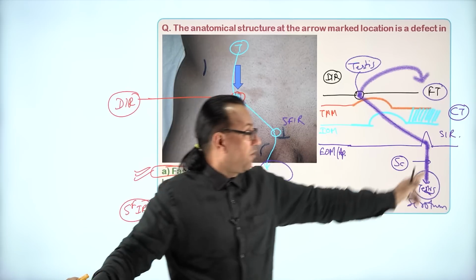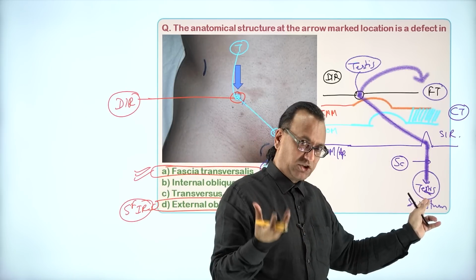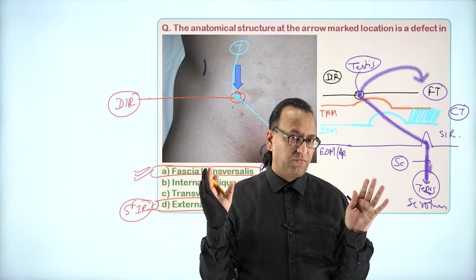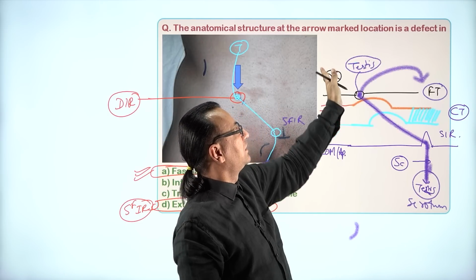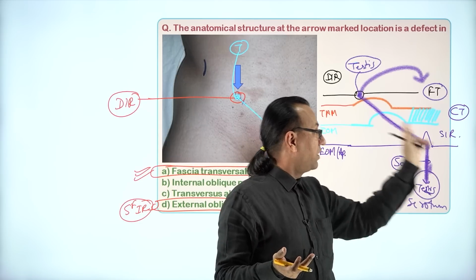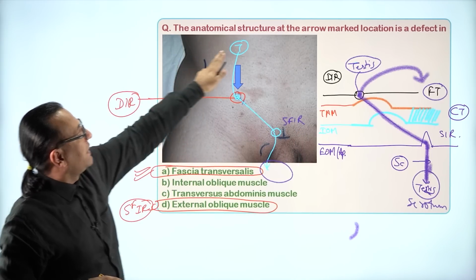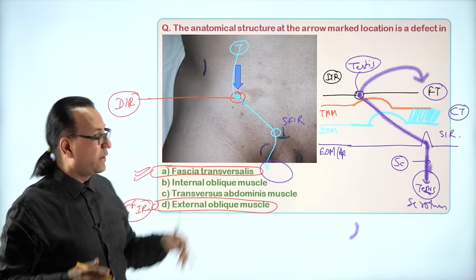Plus, this spermatic cord will also have testicular veins, because there is a structure here that will send venous blood. Testicular veins will also be running inside the spermatic cord, going towards the inferior vena cava. And from the abdominal aorta, the testicular arteries will be following the testicular veins to reach the testis, all contents of the spermatic cord. So this is one thing which we wanted to know, because the question is asking about a structure with an arrow mark: the deep inguinal ring is a defect in the fascia transversalis. I am just working toward the next question.